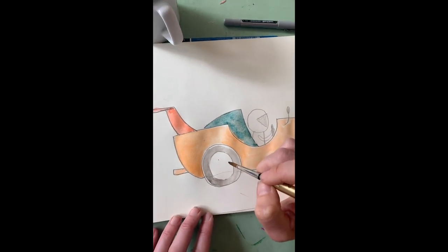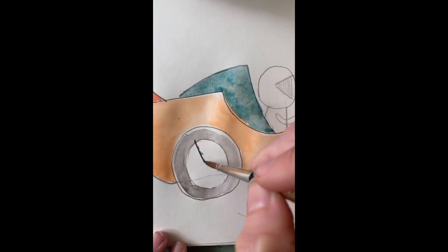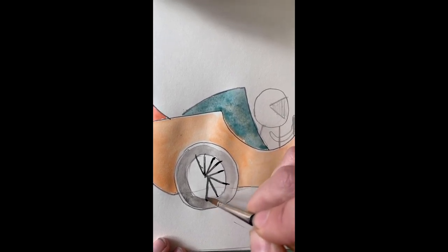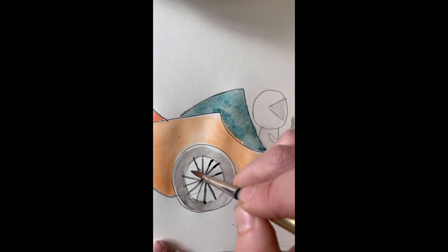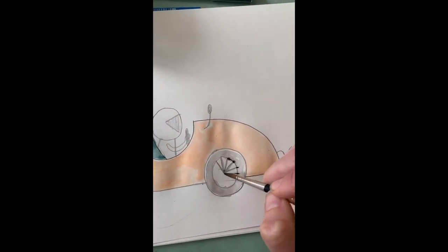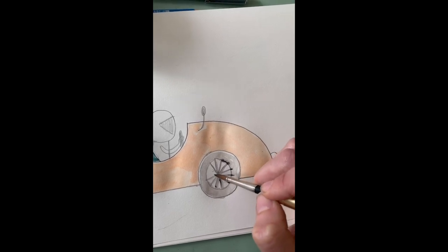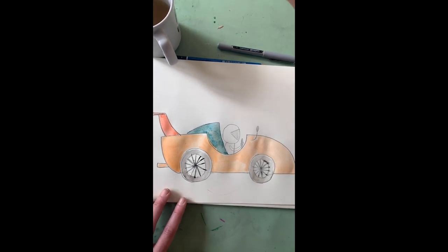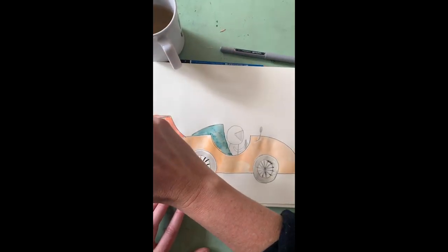Oh, we forgot something for the wheels here. I'm gonna use just the color to paint this on. Look at those. These are the hubcaps. Anybody else making sounds whenever they draw and paint? Or am I the only one? That's fine. I feel comfortable with it.